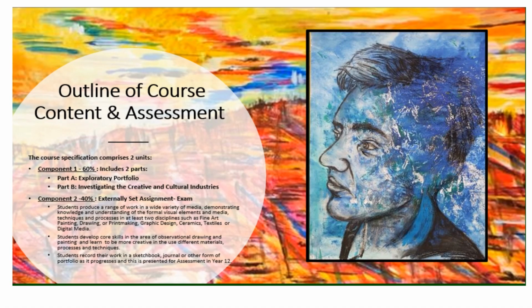The CCEA specification is comprised of two units of work. In Year 11, Component 1, Part A, the exploratory portfolio, which is worth 25%, is completed. Students explore a wide range of media techniques and processes whilst demonstrating core knowledge and understanding of the formal elements of art. Component 1, Part B, is also started, which is worth 35%.